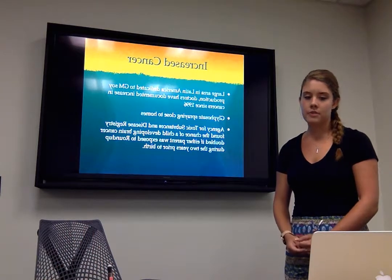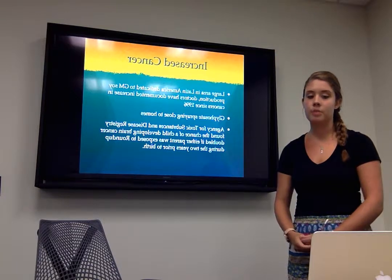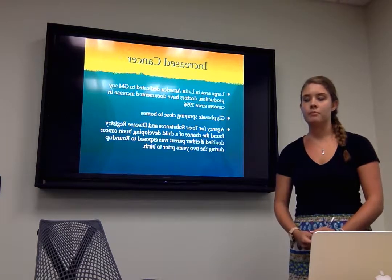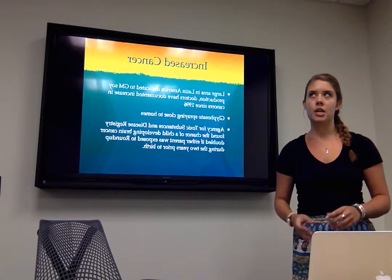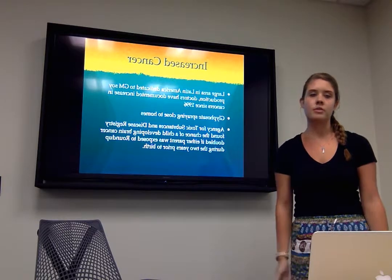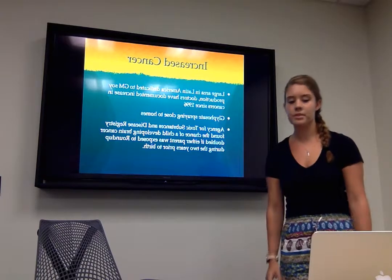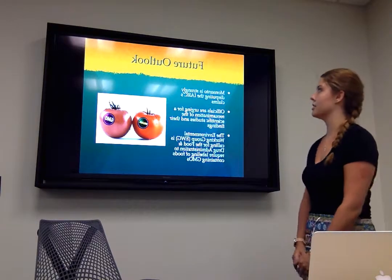So also the Agency for Toxic Substances and Disease Registry found that the chance of a child developing brain cancer doubled if either parent was exposed to Roundup during the 2 years prior to birth. So that's also direct exposure and not through foods. But going with that, there have been studies that prove that even though the main gene in glyphosate, we don't have it as humans or animals, so that's why it was originally thought to be safe, but they're finding now that it's kind of transforming your DNA and getting in and just kind of taking over anyway, so that's not really true anymore.